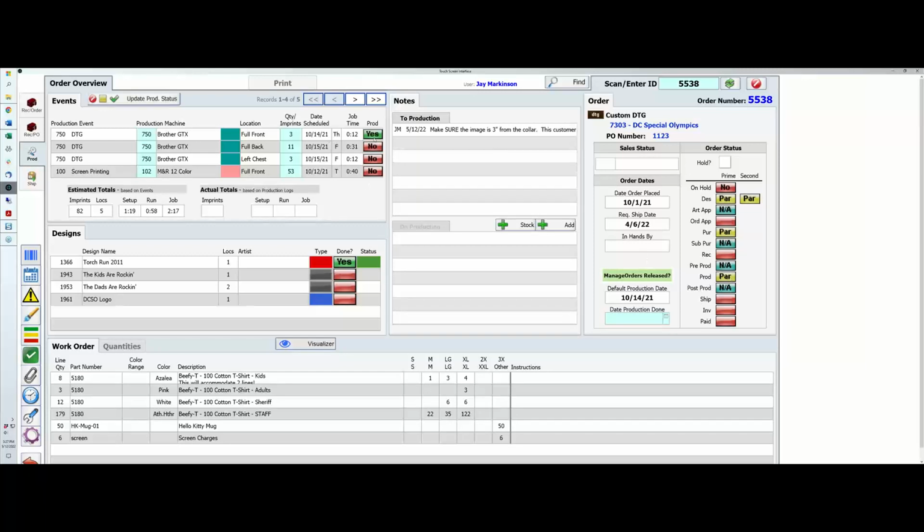The reason why it's partially and not fully done is because we have multiple kinds of production that have to be done on this order. Not until all of these kinds of production are done will this be done. If I was doing one kind of production and I only had one production event and I clicked on that being done and it was yes, then the entire order would be done as well.